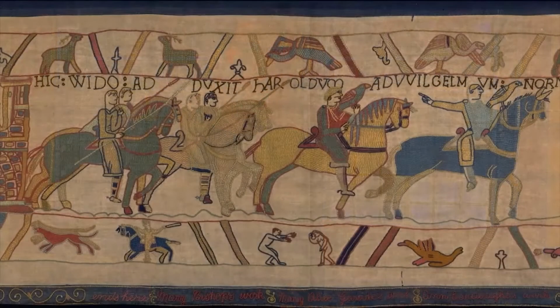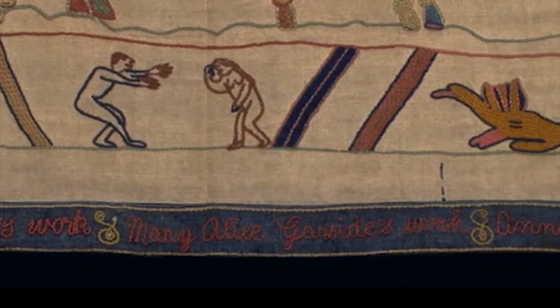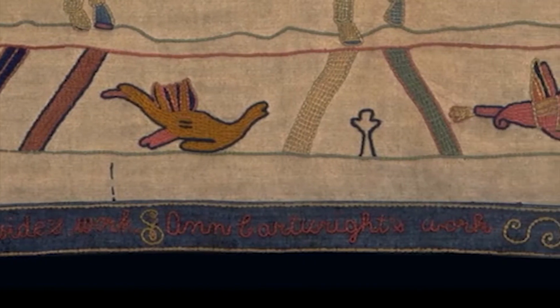This copy is as close as it could be to the original, uses the same natural dyes. Things like the blue comes from the plant woad, and it was designed to be as close to the original as possible, but there are two main differences. One are the blue borders above and below the tapestry. The bottom one has a really interesting signature from the lady who embroidered that piece.